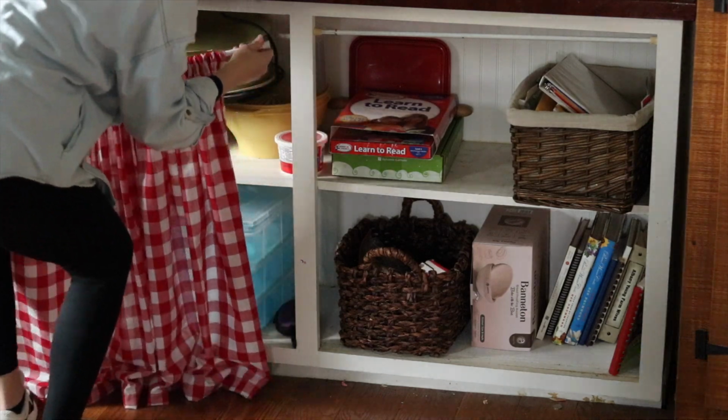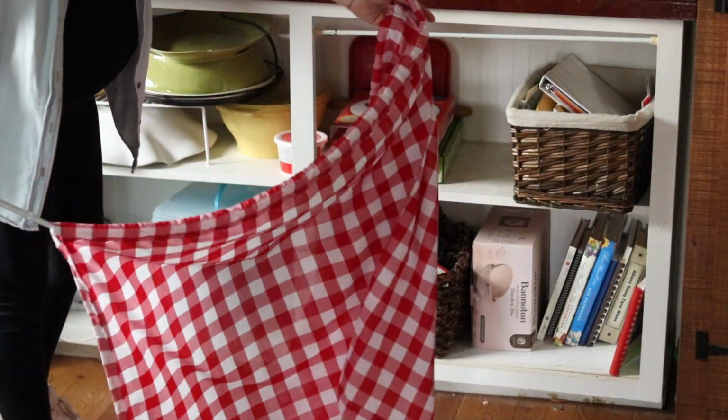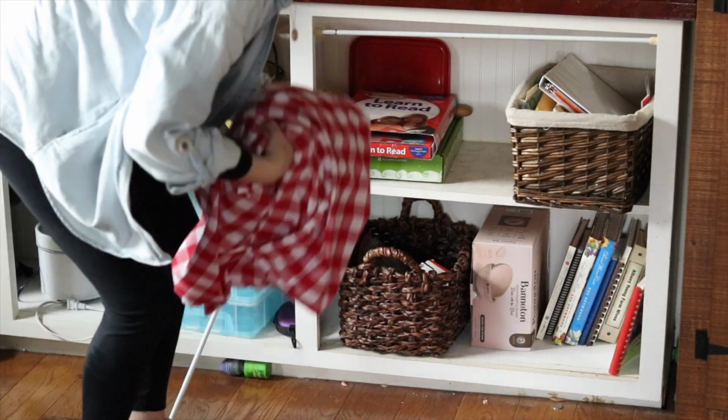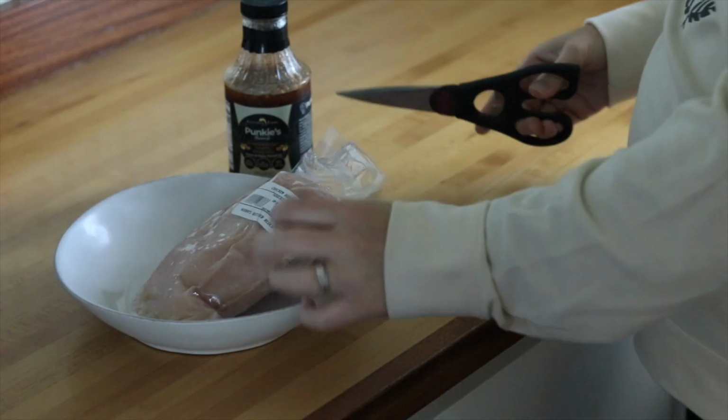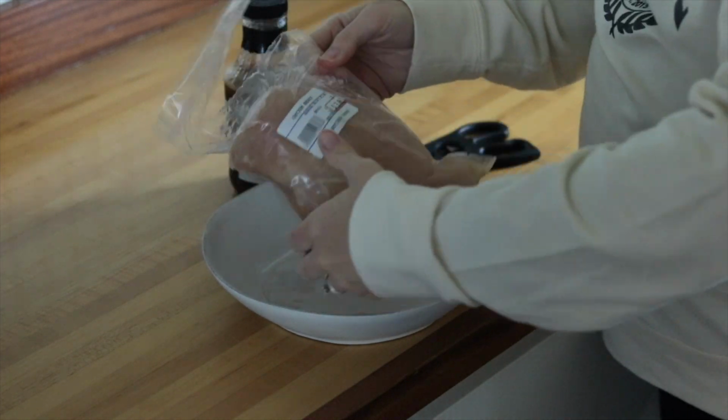And I am going to finally take down these curtains. I'd been telling you guys I want to freshen up the curtains here in our kitchen. Again, I'm showing you all of my dirty secrets in my kitchen. So we're going to take these down and get ready to sew some new ones for spring here in just a few minutes.